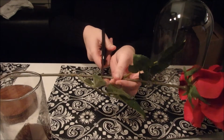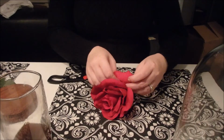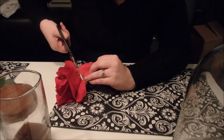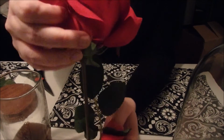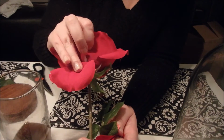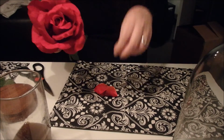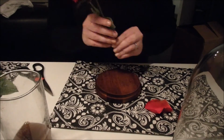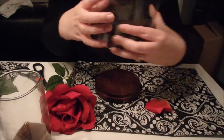So I've made an indentation of where I want to cut with my scissors. So I'm just going to go for it. I'm going to cut off a few of the petals. Okay, so the issue here was there's these white plastic things, if you guys can see them. I had to cut around those and also around the ones under the petal. So I think I'm only going to put one petal in the bottom, just because I don't want the rose to look too bare. And I think at some point I might even hot glue the rose in there to the base. But let's see what this looks like.